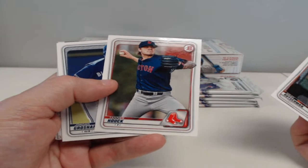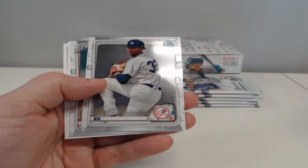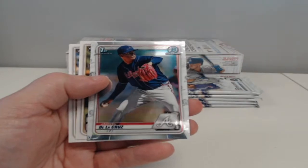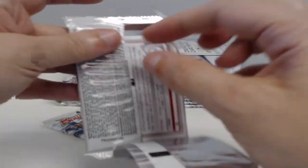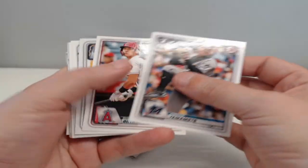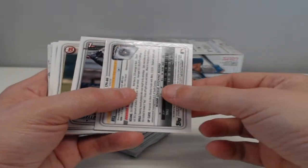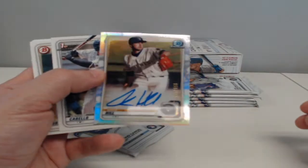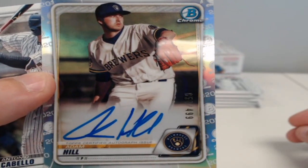Richmond, Hoke, Groshans, Lewis Gill, Bowman Chrome, and De La Cruz, Bowman First Chrome, Adrian Morjon, and Seth Brown, base rookies. Yamamoto, Otani, and our hit is Adam Hill, Bowman Chrome Refractor. That is 50 of 499 for the Brewers.